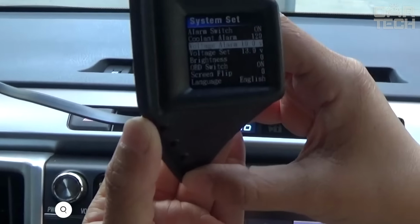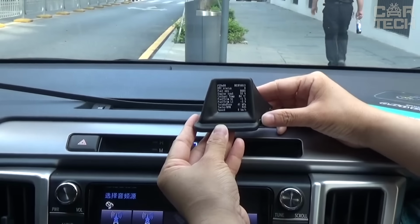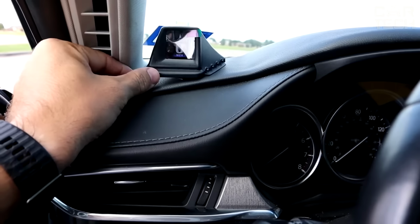Quite an interesting model of compact onboard computer for cars supporting the OBD2 connection standard. It displays in real time all necessary operating information directly in the driver's field of view. It can be easily mounted on the side stand or directly on the dashboard.